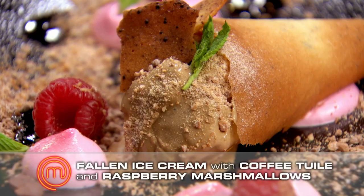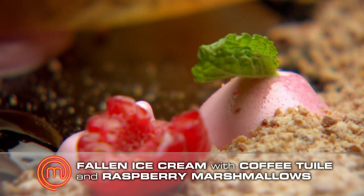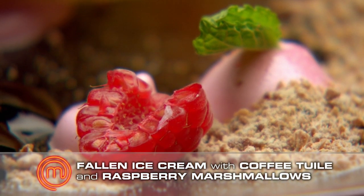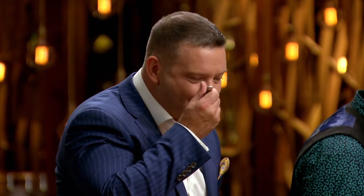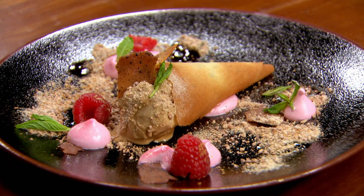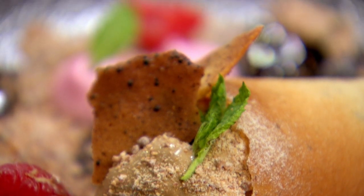What have you cooked? So I've cooked a smoky coffee and rum ice cream with a coffee twirl, coffee jelly, raspberry marshmallows, and a salted roasted white chocolate powder. Great balance of textures. The cone is really nice and crunchy, so when you snap into that and you get the ice cream, when you put it all together, absolutely beautiful.